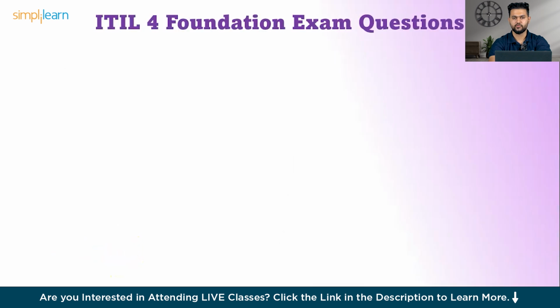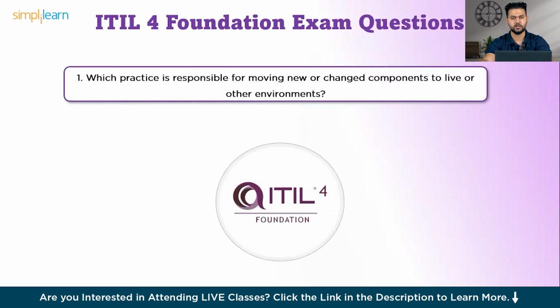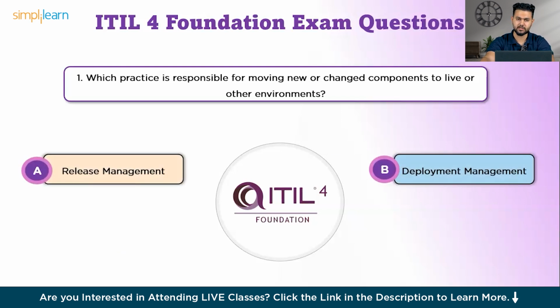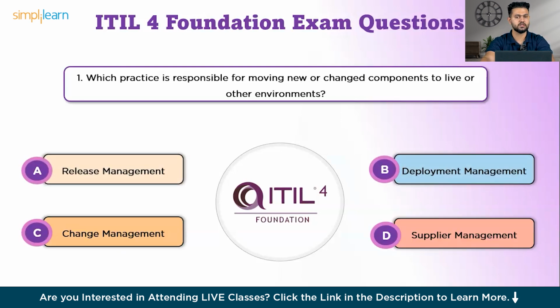Alright, so let's start with the first question, which is: which practice is responsible for moving new or changed components to live or other environments? So this is the question, and now I'll be telling you the options. Option A is release management, option B is deployment management, option C is change management, and option D is supplier management. So you can pause the video now because we'll be answering the correct option, and then we will be telling you the explanation of it. If you want to pause the video, you can, and now we'll be answering the correct option.